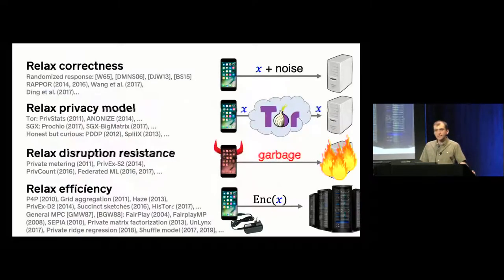So there's a bunch of really nice systems out there to solve this type of private aggregation problem. But as far as we know, each of them requires relaxing one of these four properties I just mentioned. So for example, there's a beautiful line of work on what are called randomized response protocols to achieve local differential privacy. These protocols relax correctness in the sense that they give a rough approximation of the aggregate statistic of interest. And in cases where you're looking for rare events in telemetry data, the noise that these systems introduce blows away the signal that you would have seen.